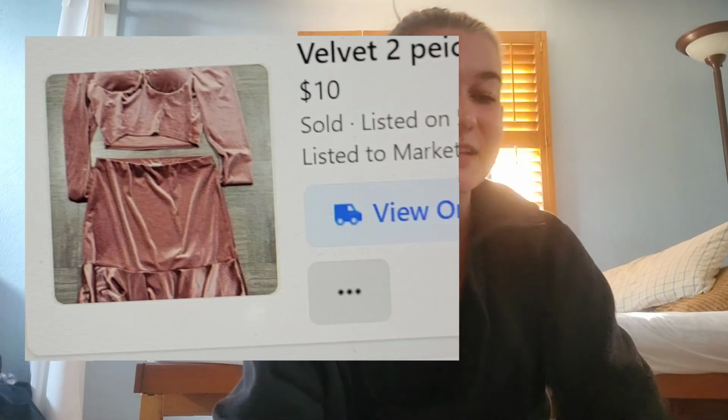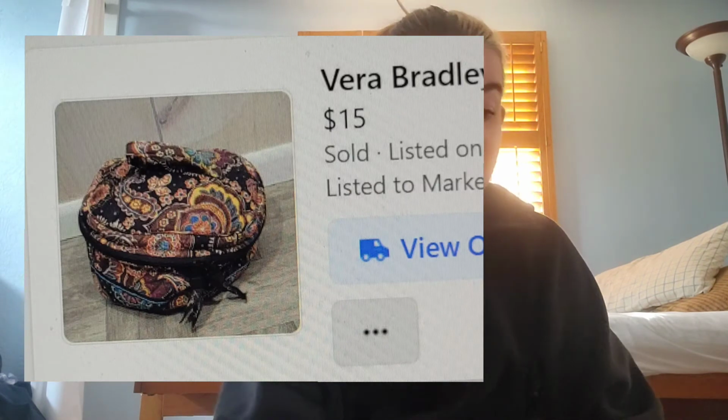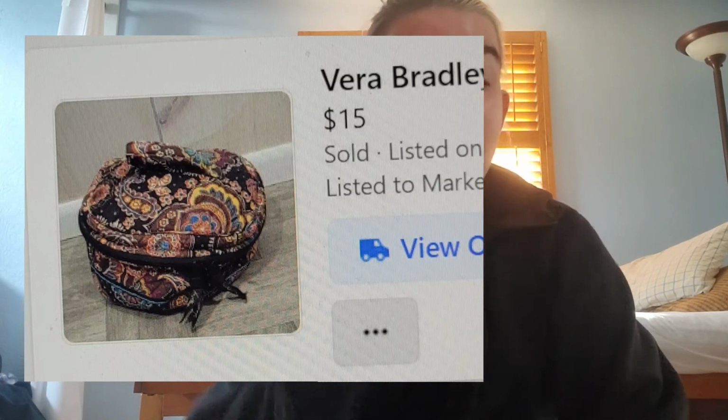This velvet 2-piece set sold for $10. Velvet does pretty good, and 2-piece sets do really well, because it's already an outfit right there. This Vera Bradley makeup bag sold for $15. Vera Bradley does okay with me. Makeup bags, I've sold every single one that I've gotten.